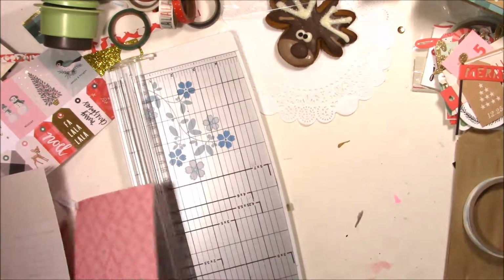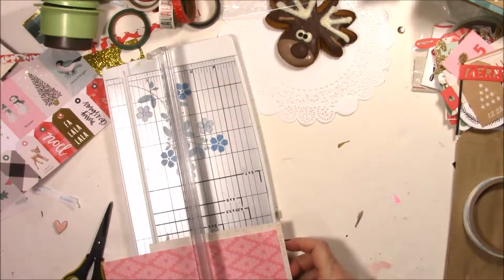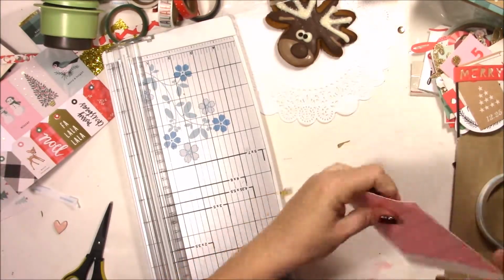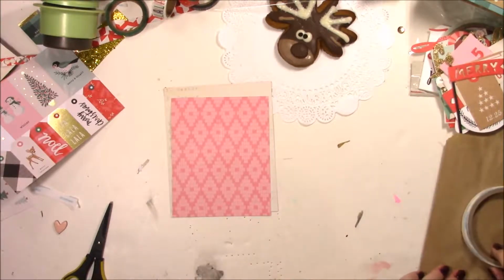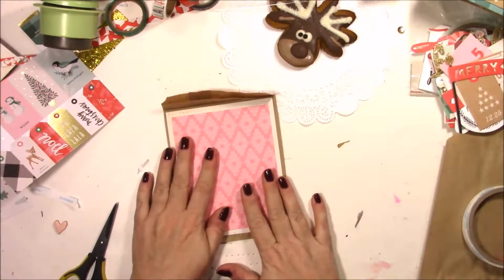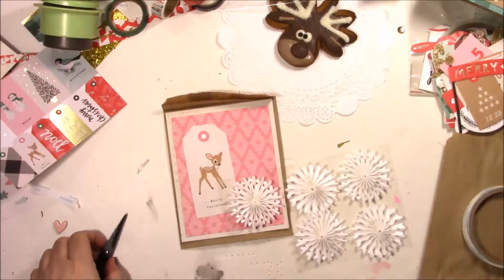And then, like I said, I'm an eyeballer. It doesn't have to be perfect. So for me, this is the easy way to do it, to get it done faster. If you're not an eyeballer and you like to have it perfect, then I would just measure the bag, which we have here. Just measure it and determine what you need for the paper. So there's my first layer, and then I'm going to add the little tag, and I'm going to add another one of the snowflakes. Let's cut that out.